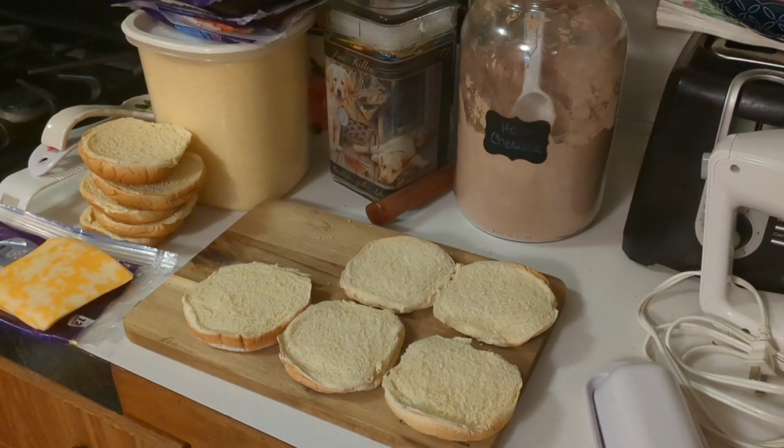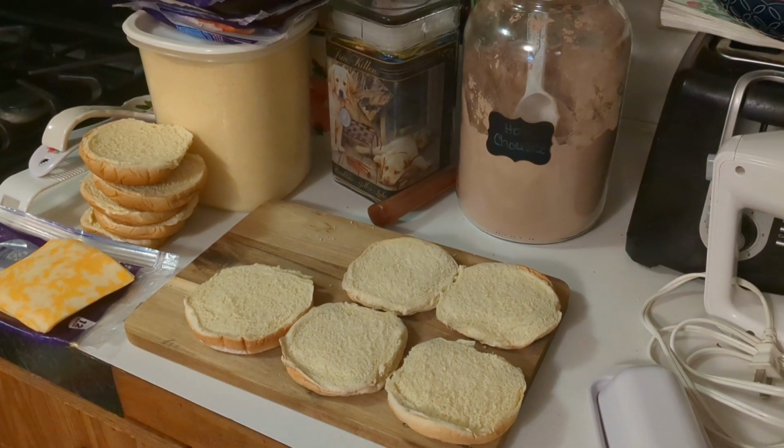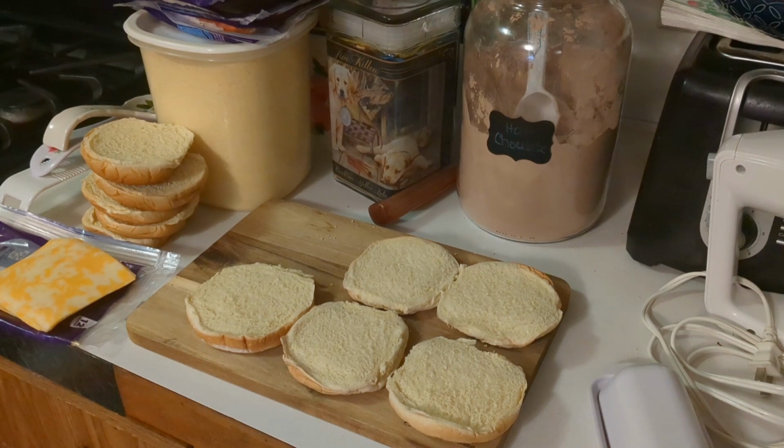So let me turn you around and let me show you what I'm making. Okay, my swing on breakfast sandwiches this time. It's different every time. Here we are, and I have 1, 2, 3, 4, 5 here. I used one of the buns.